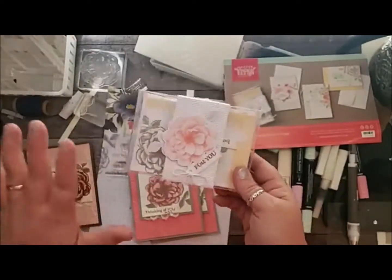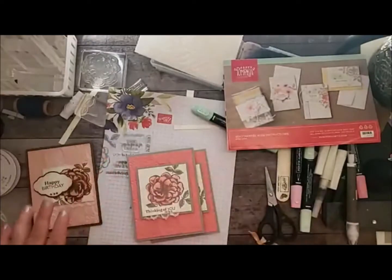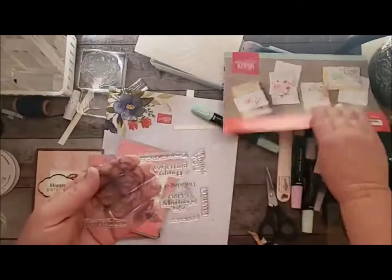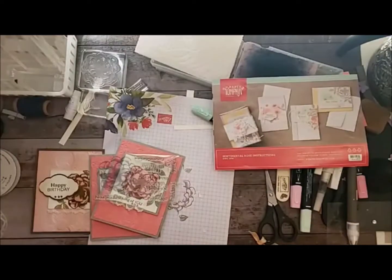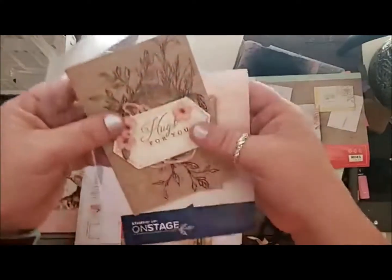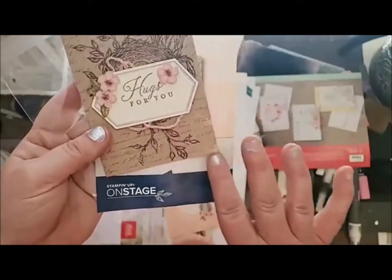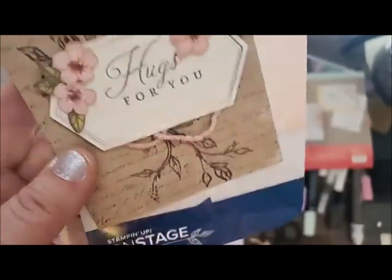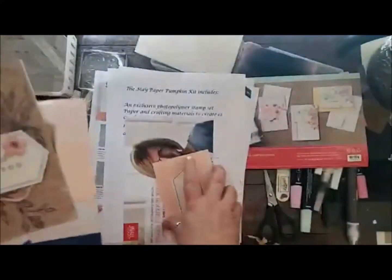Isn't that gorgeous? So I love Paper Pumpkin. So like I said, isn't that beautiful? Oh my gosh. Love it. So you can totally look forward to making these cards. Isn't that gorgeous? This ribbon that's in the kit is so fun, and it's so beautiful and soft. It's so awesome. I cannot wait to get mine.